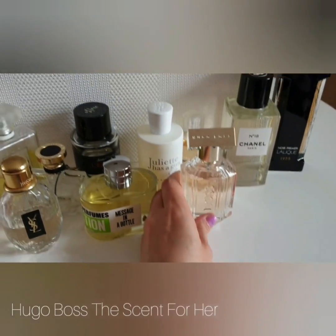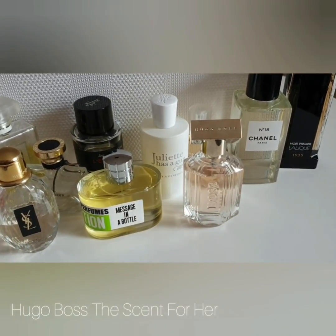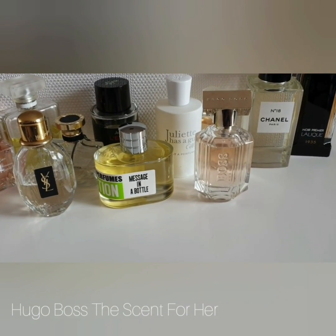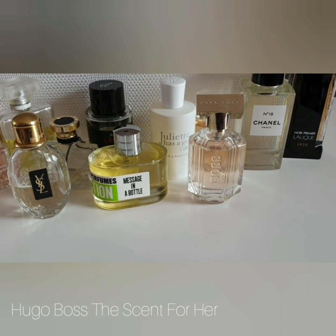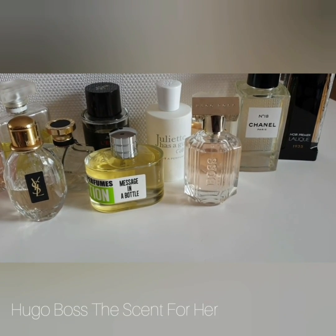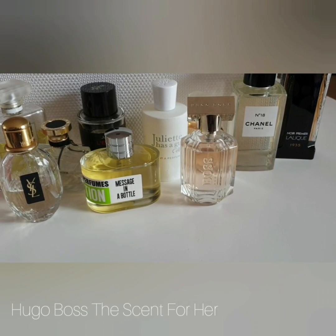It's a very refined, fresh, fruity floral. So it's a simple fragrance. It's got notes of peach, osmanthus, freesia, and cacao. And I think that's why I love it. It kind of stands out by itself within the fruity floral category, because I think that cacao note just gives it a different feel.